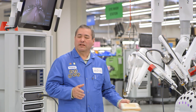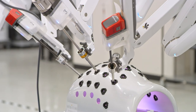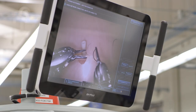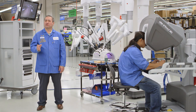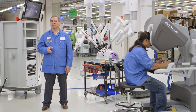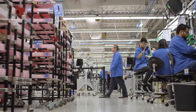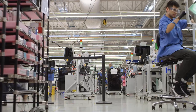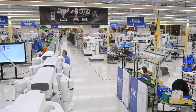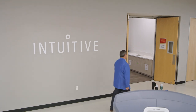The same care and quality that you have seen today must also be maintained in making our instruments, our accessories, and our vision systems. We strive for this level of quality in everything we make, knowing that it'll ultimately cross paths with the patient. What I've shown you today is only a part of the activities that go into making our Da Vinci system the most amazing robotic-assisted system in the world.